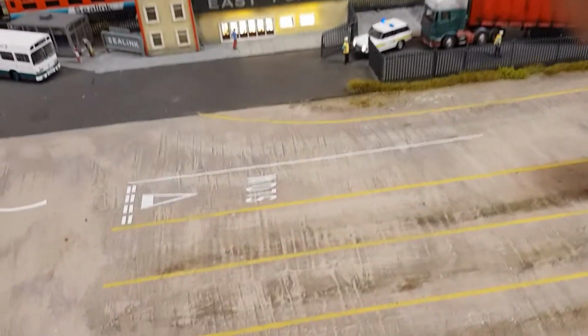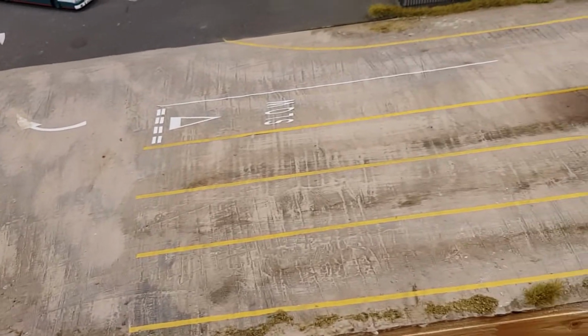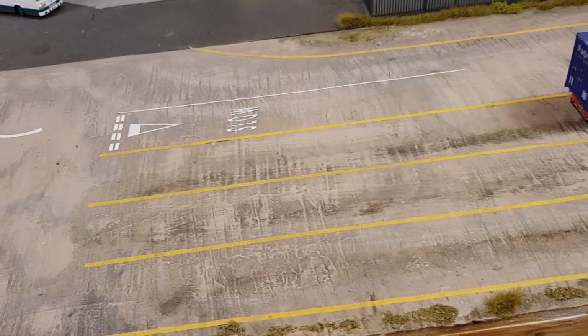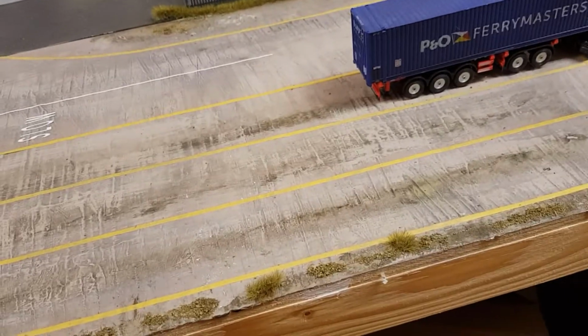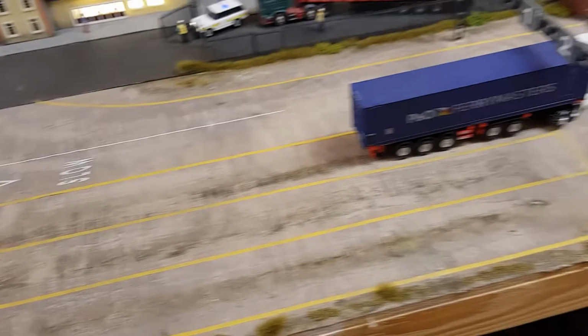And then we've got an add-on that my bestie Dave made. He's made all the boards for me, but this was kind of an oversight, so he made a little 2 foot by 1 foot board just to add on, because I had nowhere to place vehicles for the ferry. So we've got 3 lanes obviously going up.